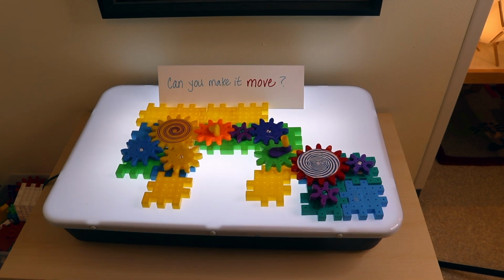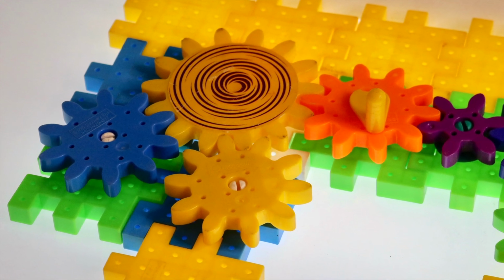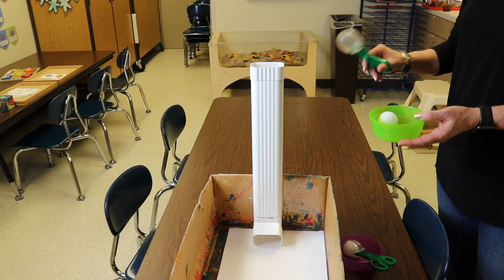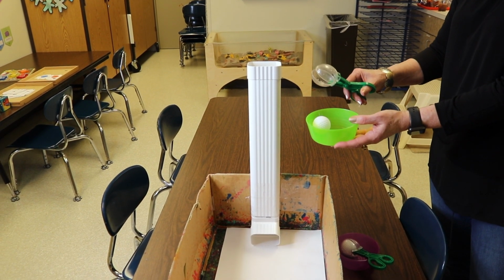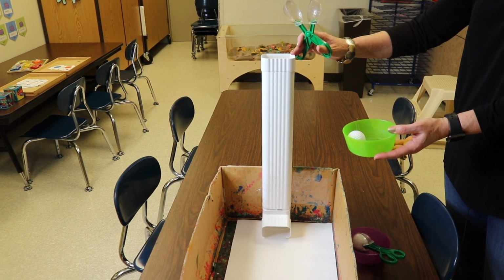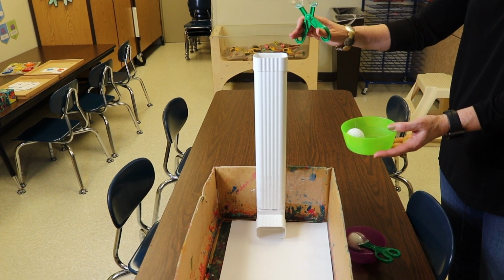Can you make it move? So since we're talking about things that move in transportation, we thought this would be a fun idea for our light table. So I put together a fun art activity that I thought would go well with the transportation theme because it's all about what moves. So I took our rain gutter. This is the same one that we used with our Itsy Bitsy Spider sensory bin and our Jingle Bell sensory bin. Now we're going to use it for art.